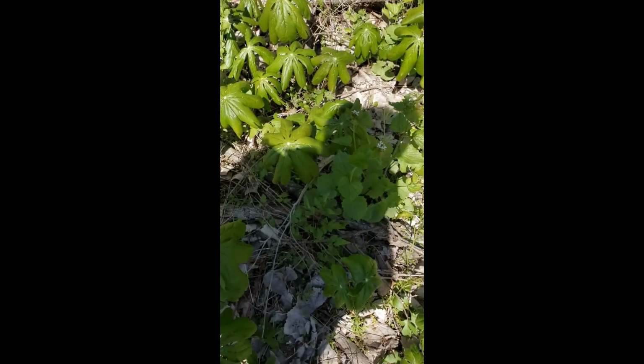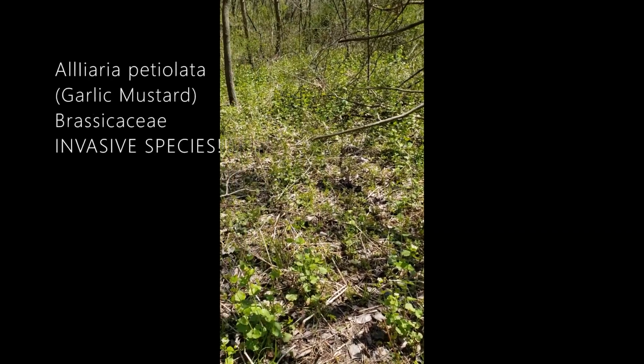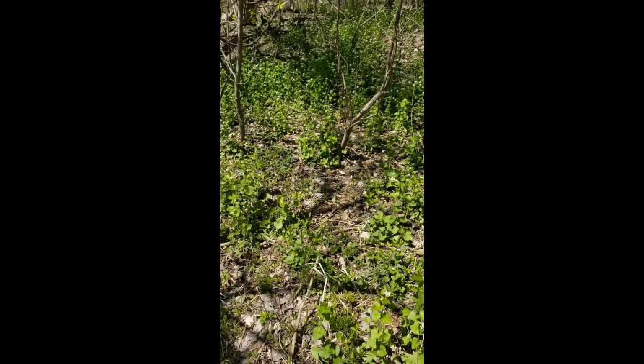So let's take a look around. You can see here the invasiveness of Alliaria petiolata, which is garlic mustard. It's everywhere now. It's prolific. It's everywhere.